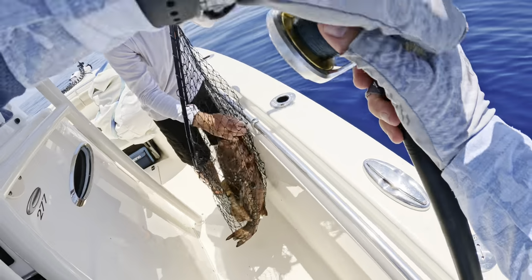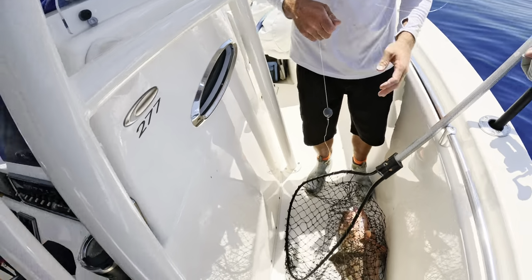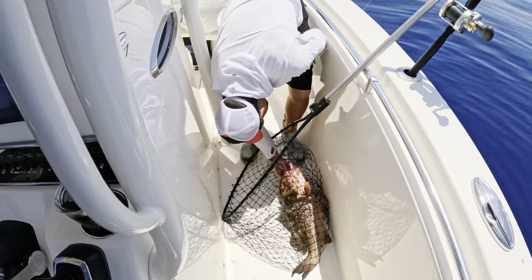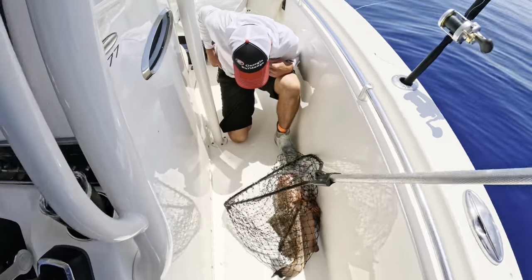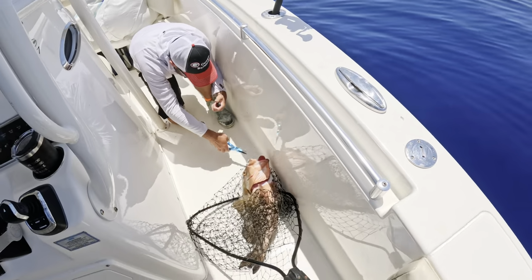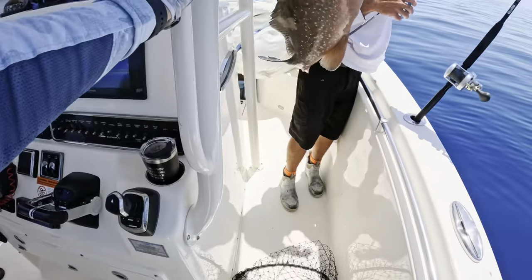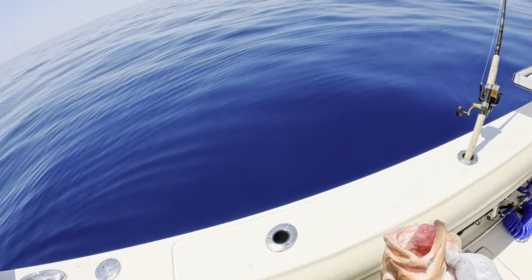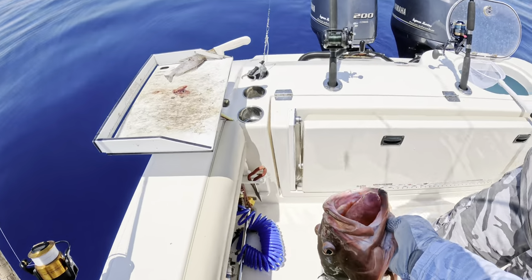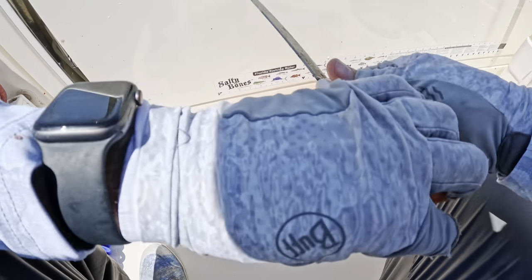Oh, he just got a... Oh. Nice job. This was not what I was playing with. This guy came by and grabbed it. Boom. Nice. Like that. Remember that knot? The FG knot? Yeah. They're not living the problem.